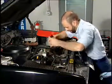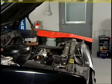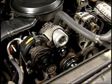When you suspect that an abnormal noise is coming from a belt-driven accessory, remove the drive belt and then allow the engine to run briefly to see if the noise has been eliminated.